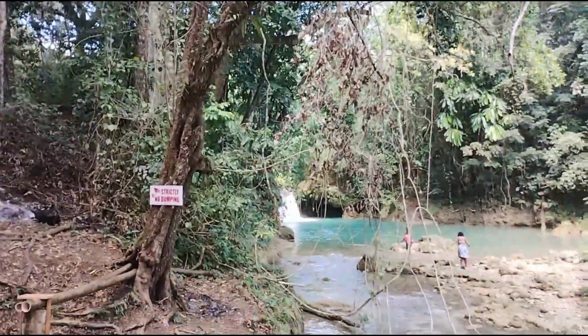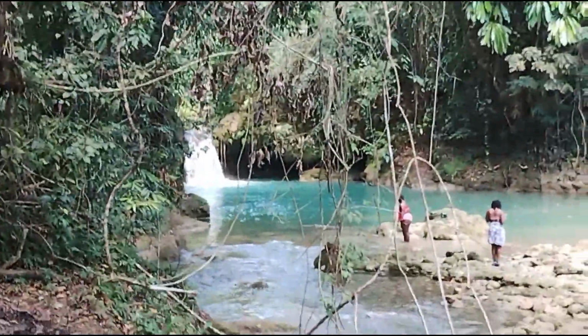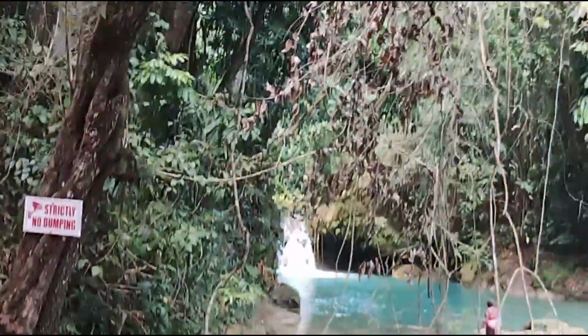So we found the spot where we are going to stop. We think we're going to chill here for the day. All right. See you. Take care. Bye. And so that's what it looks like. Yeah. Let's show it to you. And can you see that fall over there? And that's where we're going.